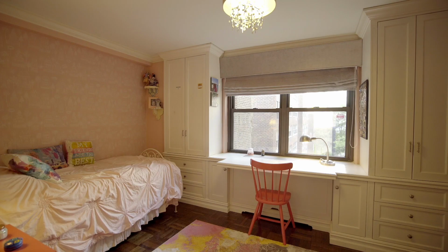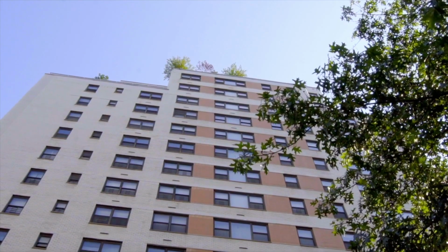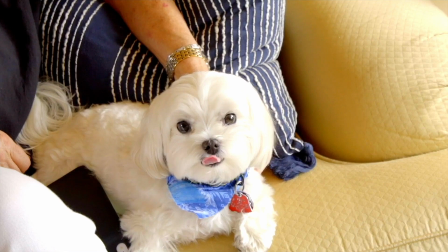There are energy efficient central AC units. A laundry room is on this floor. You have a live-in resident manager, roof deck, bike and storage rooms at a fee. And the building is pet friendly.